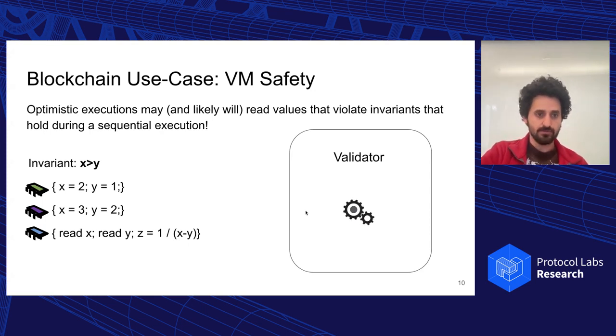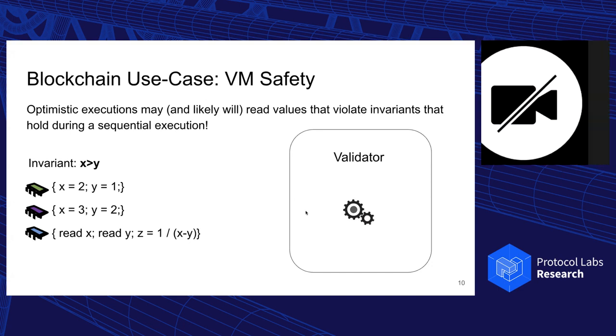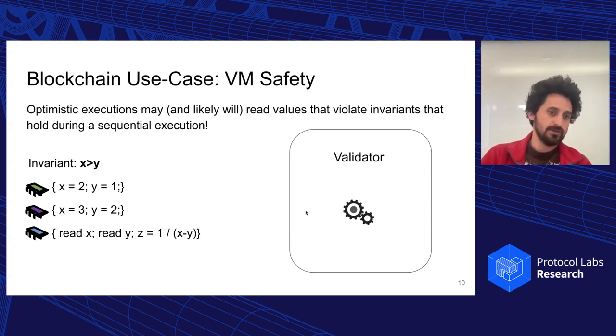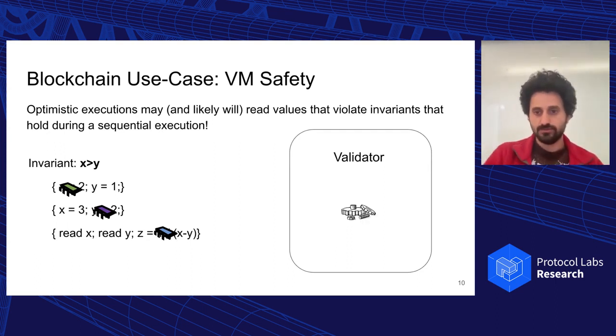So here is one example. Suppose that we have a program with the following invariant in which X is always greater than Y. And if you see in this example, if the transactions here are executed sequentially, this invariant always holds. However, let's see the following concurrent execution. So the green thread comes and writes X equal 2. Then the blue thread goes and reads X. Later the purple thread goes, writes X equal 3, but it doesn't matter because the blue thread already read X equal 2. And then the purple thread goes and writes Y equal 2. Next, the blue thread will go, read Y, and accidentally divide by 0. Which might crash the entire program.